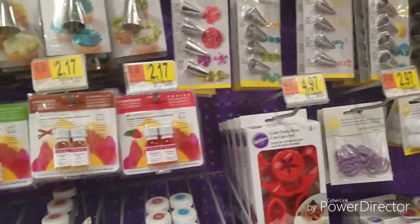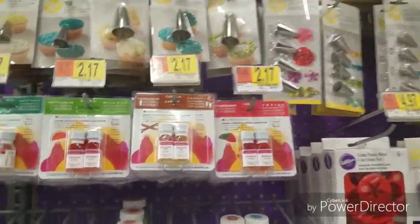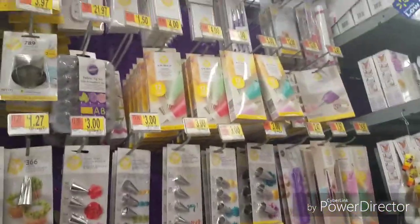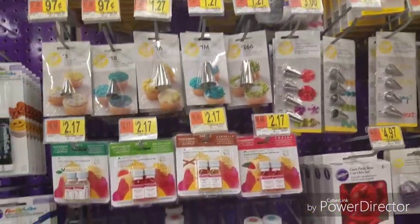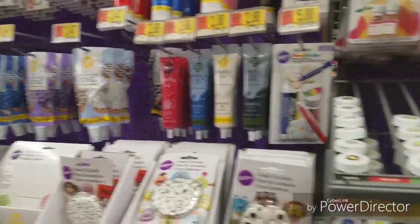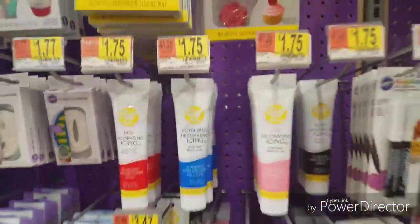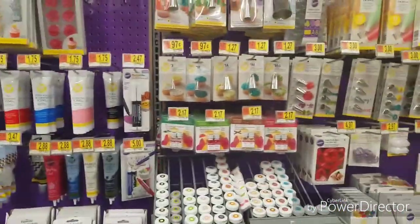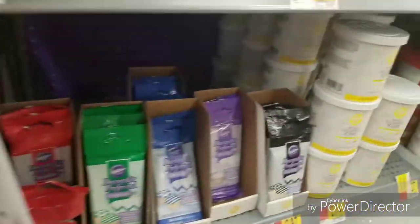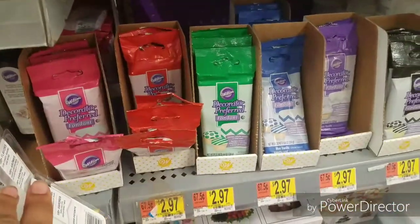This is my second home. Well, second, besides the grocery side, this is where I am at most of the time when I'm in Walmart, the baking section. So I'm trying to find some, I gotta get new piping tips. And then I'm looking for the white fondant that they have in the little small packs.